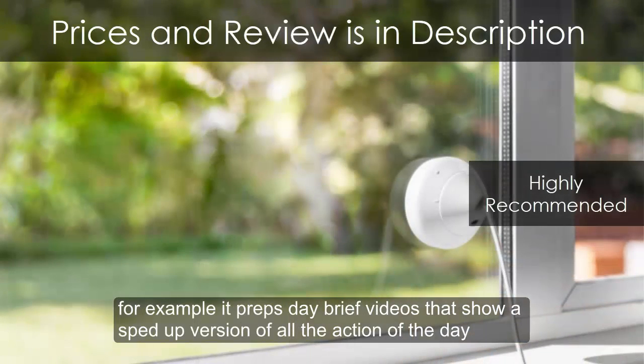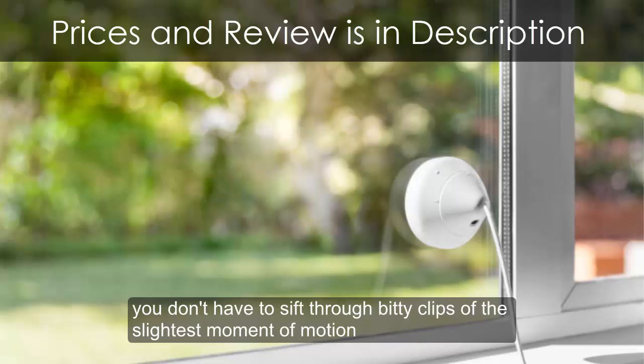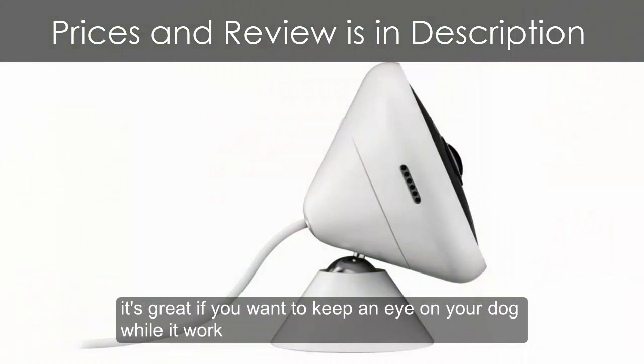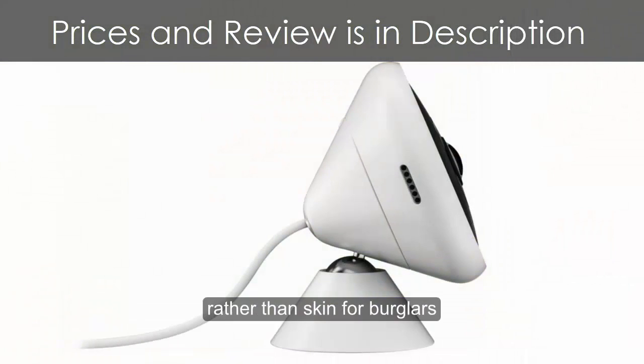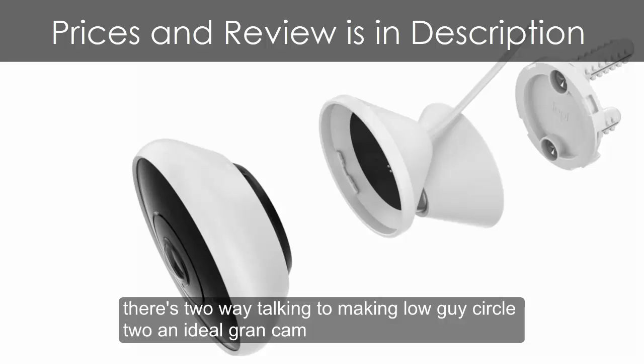For example, it preps day brief videos that show a sped-up version of all the action of the day. You don't have to sift through bitty clips of the slightest moment of motion. It's great if you want to keep an eye on your dog while at work, rather than scan for burglars. There's two-way talking too, making Logi Circle 2 an ideal gran cam.